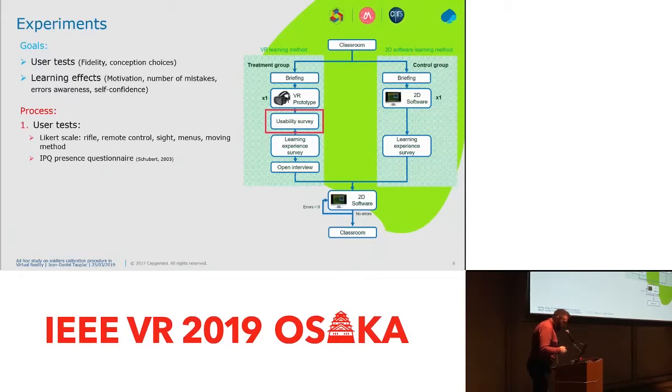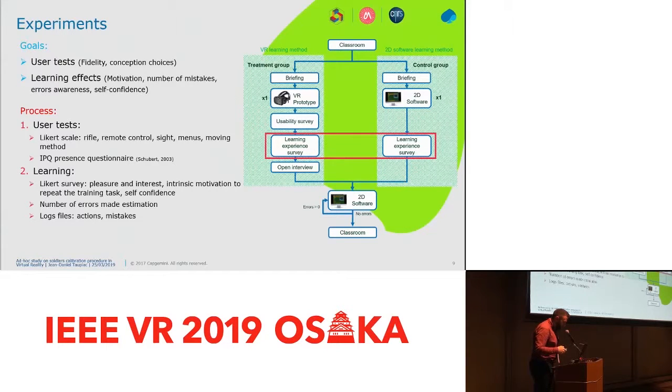So for the VR learning method, we made user tests. We asked them to rate the rifle, the remote control, the sight, menus, and the moving method. And we also asked them to answer an IPQ presence questionnaire. For both groups, we wanted to see learning effects by Likert survey about pleasure and interest, intrinsic motivation to repeat the training task, and also their self-confidence. And we also asked them to estimate the number of errors they made, and we traced all this data in log files.